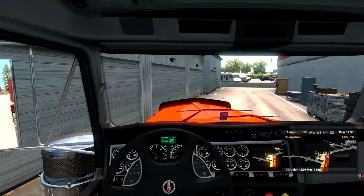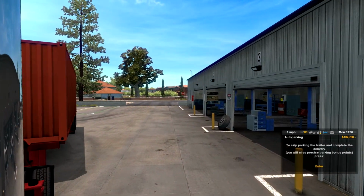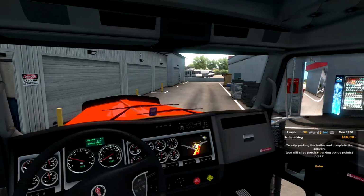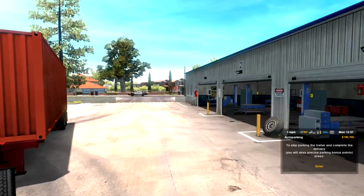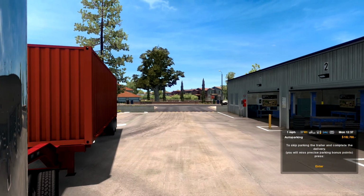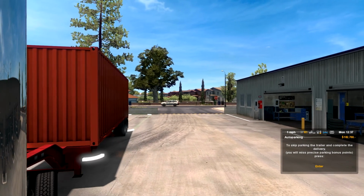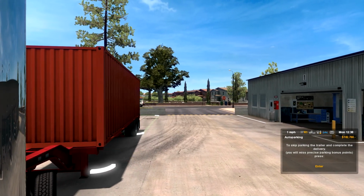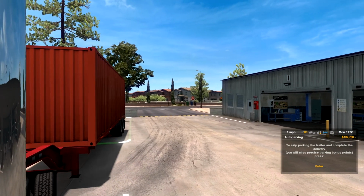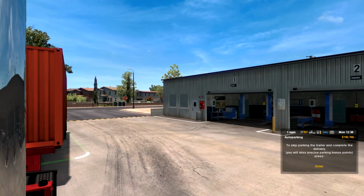All right, we'll back it up pretty straight here. All right, let's cut it now. Easy does it. Hopefully we don't slam into a building. Almost. We should be able to fit that in there nice and gentle, easy and respectable like. We clip the building a bit, but that's with our truck. We're the owner, we can pay for it. Nope, we missed it just a touch.